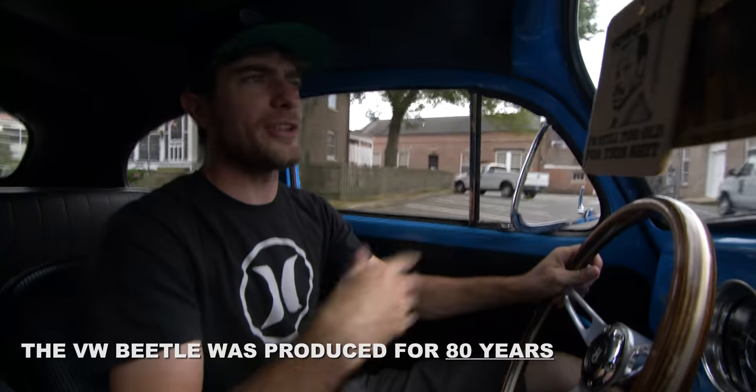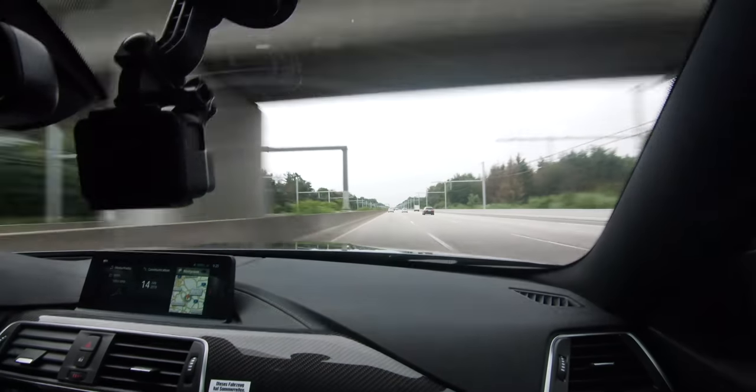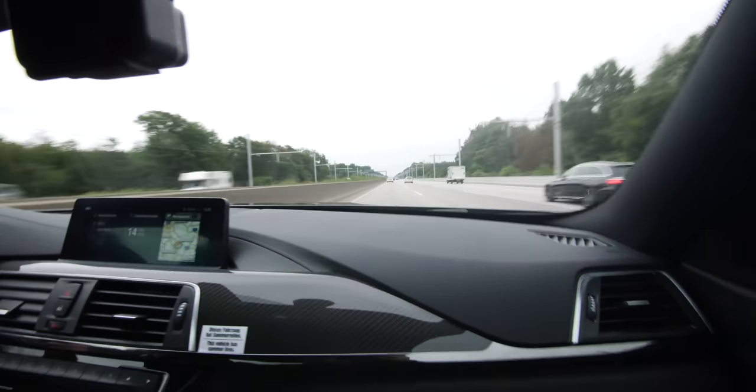Volkswagen Beetles were produced forever, and off the top of my head, I can't remember how long it was. I'll just put it right here. They were building them in Mexico, all these different places. And I couldn't imagine driving this thing on the Autobahn, which this was supposed to be the people's car, and they were driving on the Autobahn, so I could not imagine.